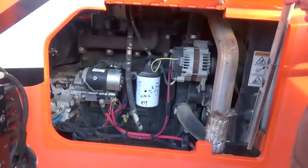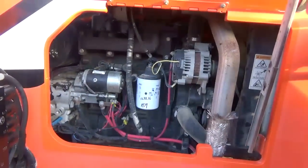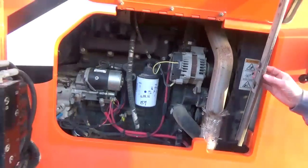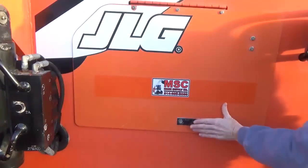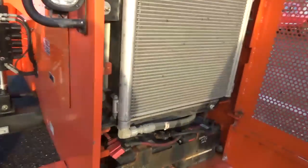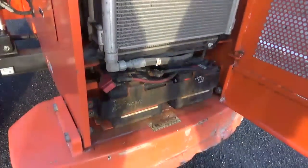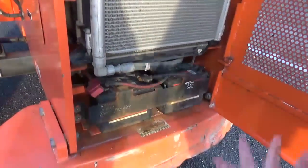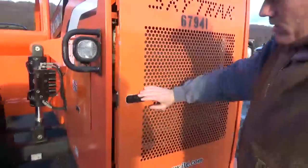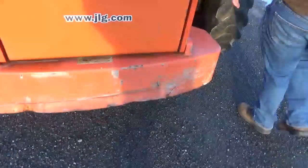We do probably 10 Skytraks a year. I like the Skytrak, built in Collinsburg, Pennsylvania, which is about 30 miles from our shop. So check the antifreeze. Everything there, no oil leaks. Machine is dry. Coming around the back here, we'll open up the radiator cover. This is your hydraulic cooler and radiator. Batteries are both in good condition. There's no issues there whatsoever. Dual battery system will start very good in the cold weather. There are some dings and dents back here on the back counterweight we're going to point out. Doesn't hurt anything, but we're just being honest.